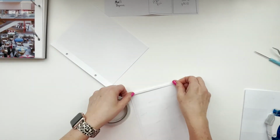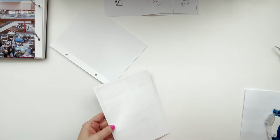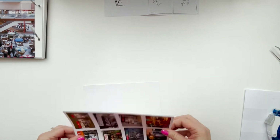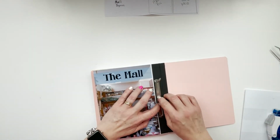I just made a little banner that covered up a little bit of the picture so that you could read the title easier. And then I put those stores that I remember going to when I was younger, when the malls were the big thing to do, and they've kind of taken a back seat today. And look what I'm doing here.